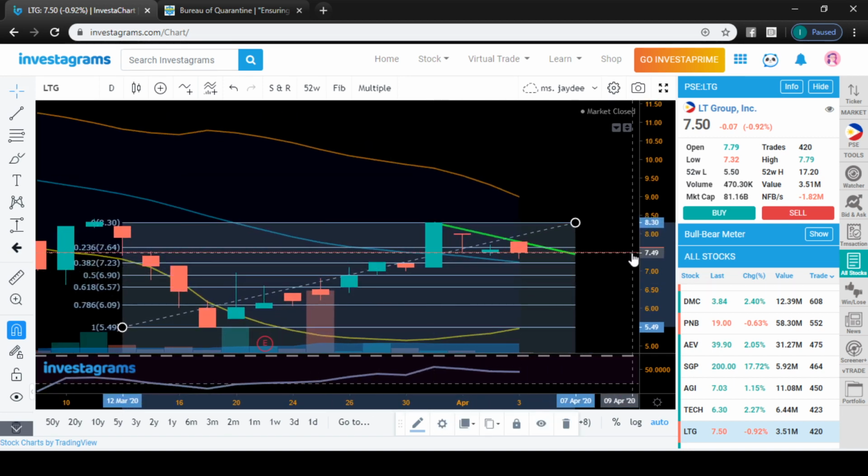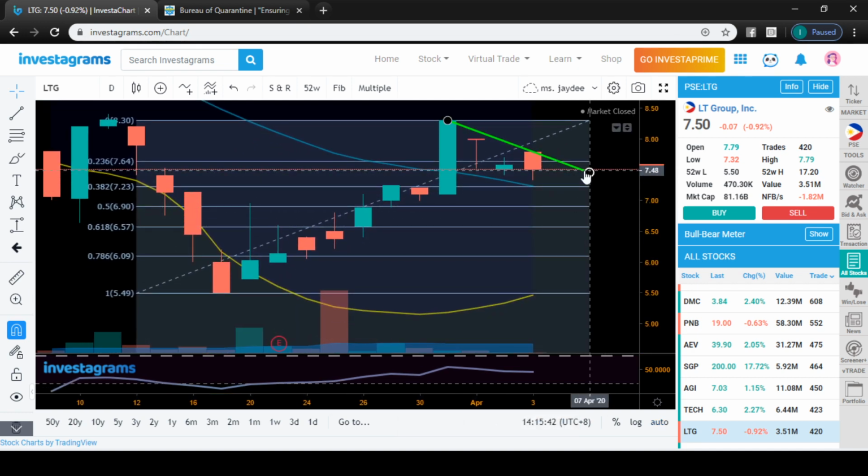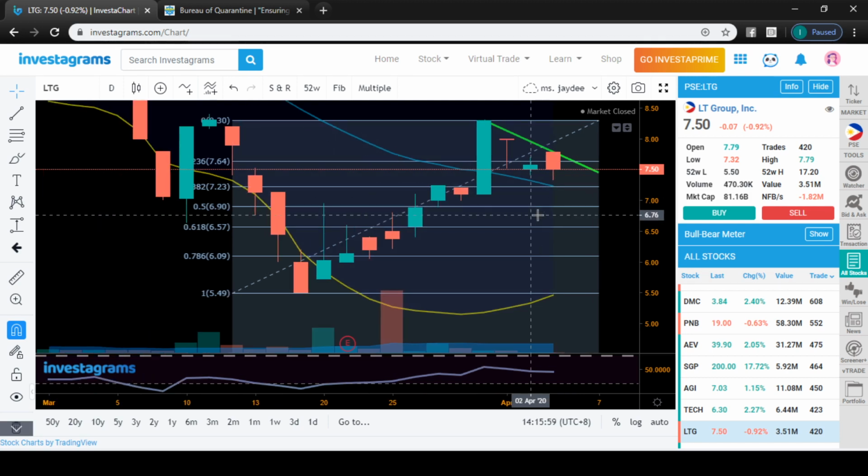Okay, so these are the key areas, guys. First area would be your 0.236, which was already broken. Next area to check out would be your 7.23, which is just right at the MA20 line. At least you are already aware of these key points: 7.64, 7.23, 6.19. If it breaks the 6.57, that's the lowest you can get. If it breaks that, it will most likely change the direction fully, and more declines will happen. But at least you have so many lines first to test out as an area of bounce.